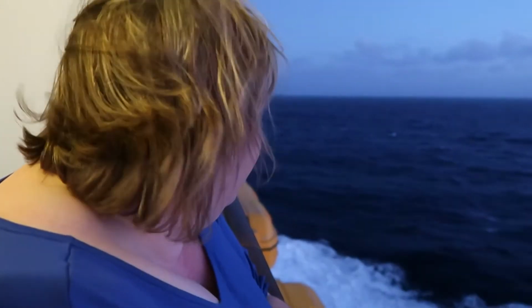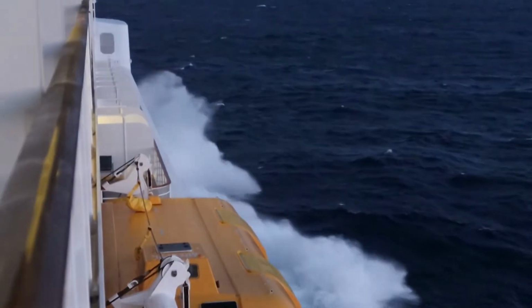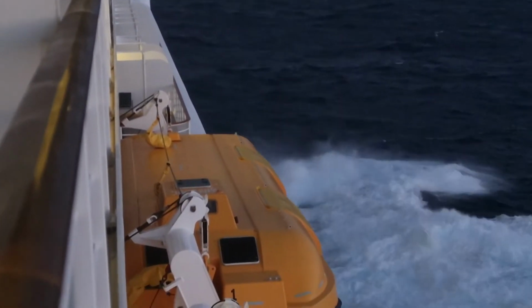We're just hanging out on our veranda right now, and the seas have been kind of rough today. We're just watching down below. You can see how wavy everything is. The waves keep coming up and crashing on some of the lower decks. I don't think I'd want to be on deck 2 during this weather. Even some of the cast members have said that seas have been pretty rough on this cruise, even for this time of year. That was a pretty big one. Oh yeah, there goes another one.